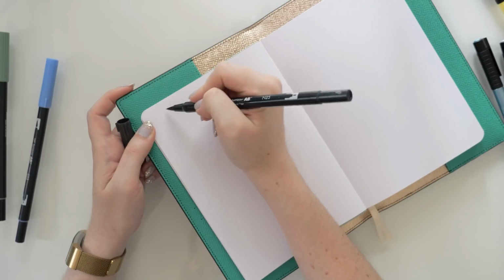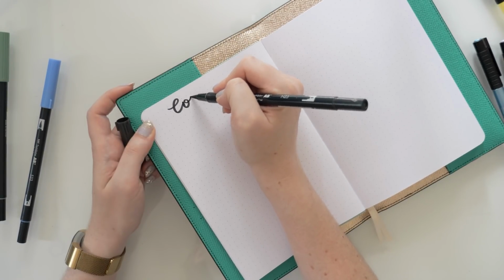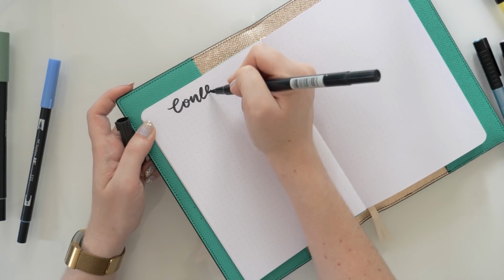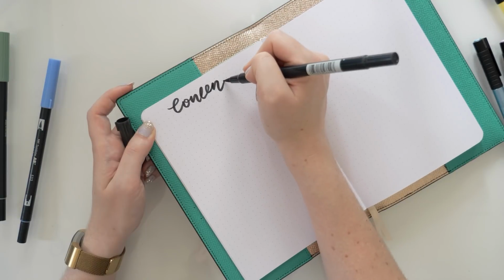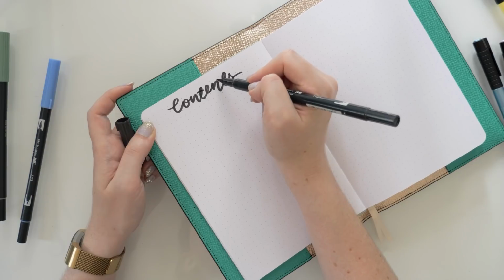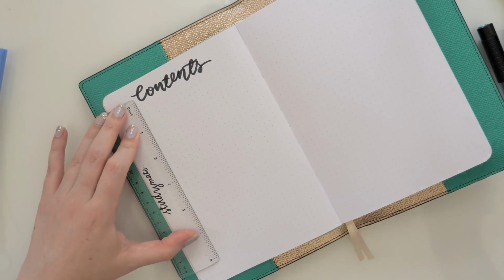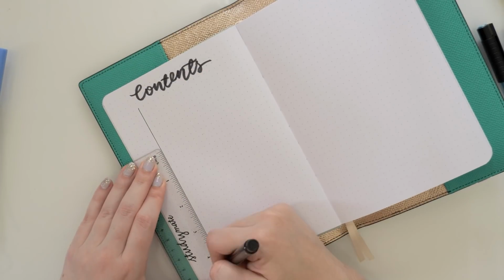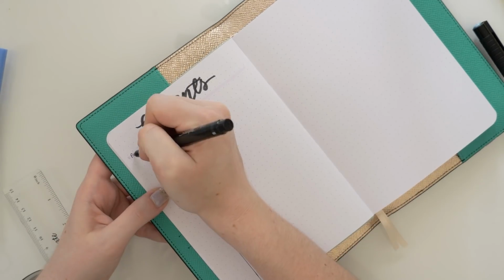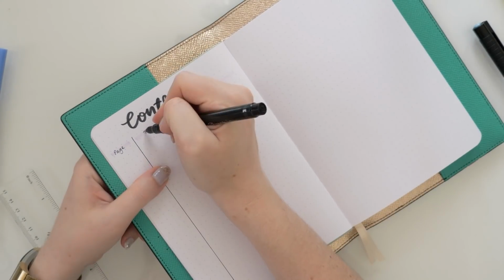Okay, if I'm being totally honest with you, I almost forgot about this page. The Leuchtturms have a contents page included, and I hadn't even realized it. I had fully gone through and filmed my final flip through for you guys, and then I realized, wait, I don't have a table of contents. So here we go, I'm adding one in. Ideally, I would have preferred this to be the first page, but obviously we can't do that now, so here it is. Very simple, just the page number on the left-hand side, and then the topic. I had to check what they referred to it as in my Leuchtturm, the topic on the right side.